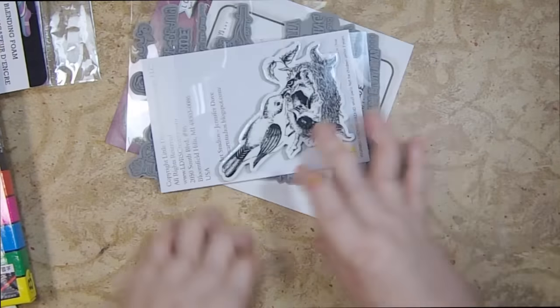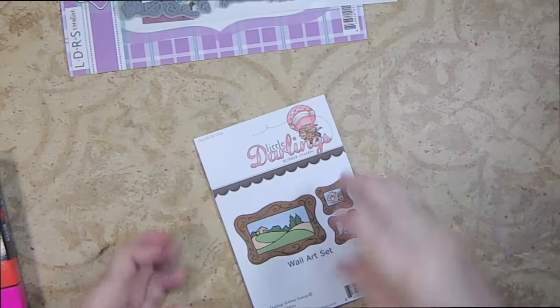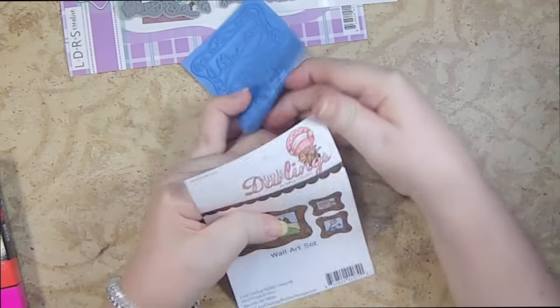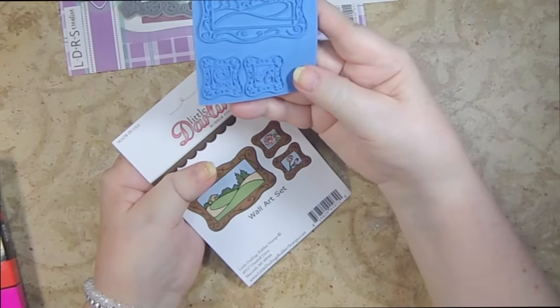Let me push those out of the way. And then the last thing I bought from them, and you're probably going to think this is really odd that I bought this, but I'll show it to you and then I'll explain why I bought it. I've been wanting something like this for a very long time, and I'll tell you why. It's just wall art. See that? It's just pictures for on the wall.